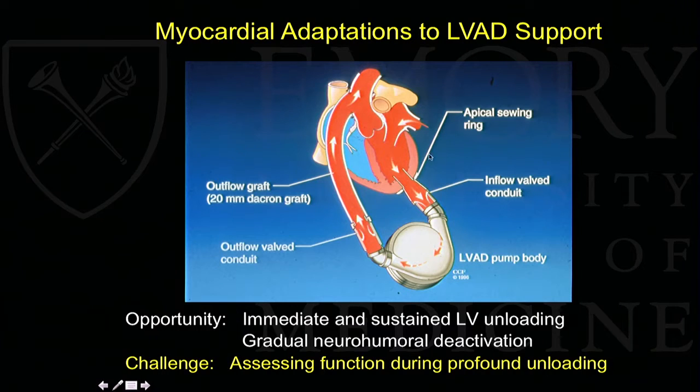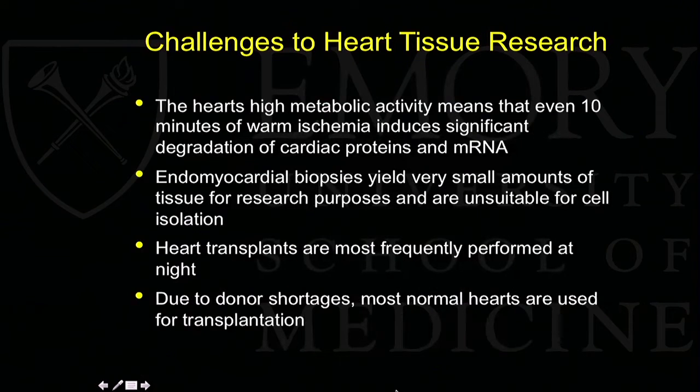Okay, and the challenge, of course, is how do you assess function during profound unloading? Because as I mentioned, load is a big factor in ejection fraction, et cetera. So the approach we wanted to take was, let's take tissues and cells from these explanted hearts, because in those days, it was before the REMATCH trial, and we weren't using them as destination therapy. Almost everybody was a bridge to transplant VAD. That's how all the new devices still get tested.